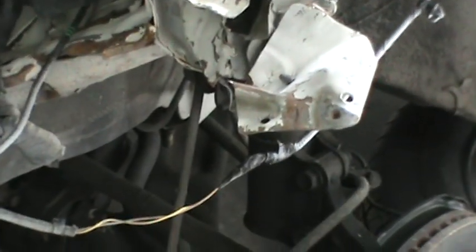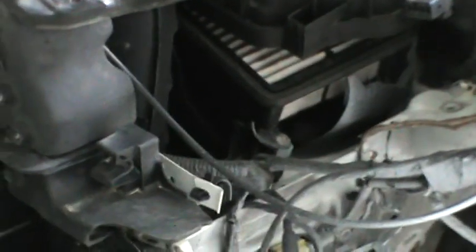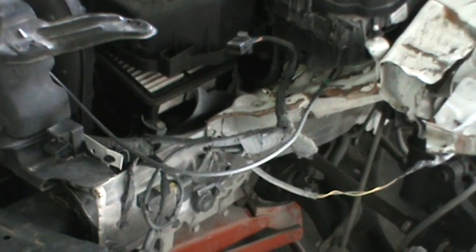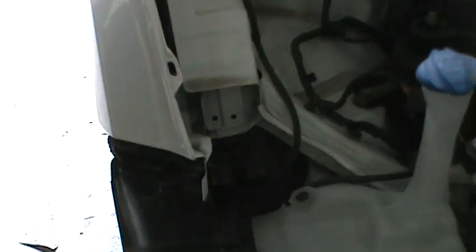There was a drywall anchor in that piece right there that the fender was bolted to. There was no radiator support, no air box put back in the vehicle. Here's what it is supposed to look like. It's supposed to have that piece of the radiator support that comes across there, and that's how the frame rail is supposed to look.